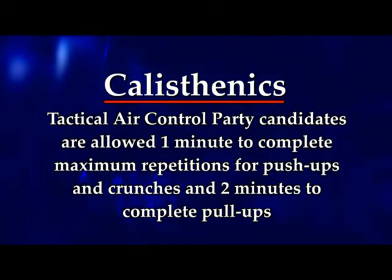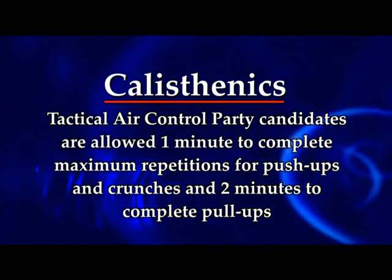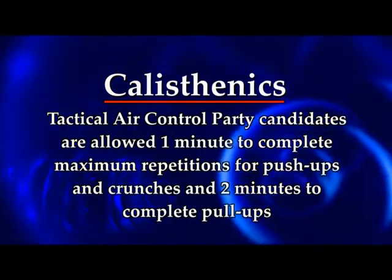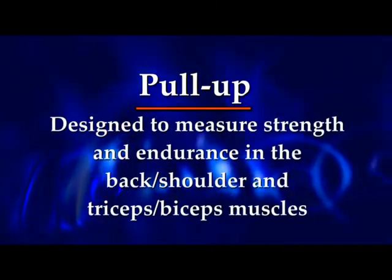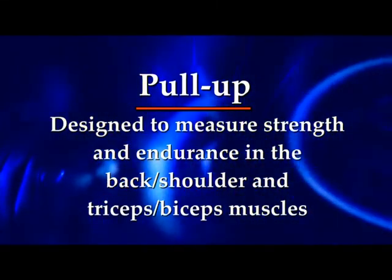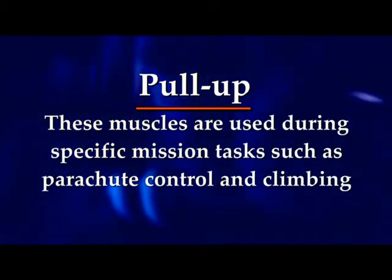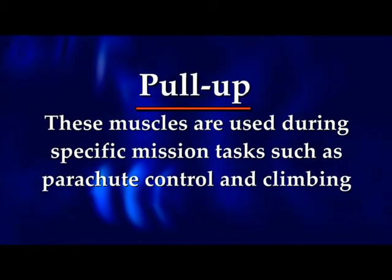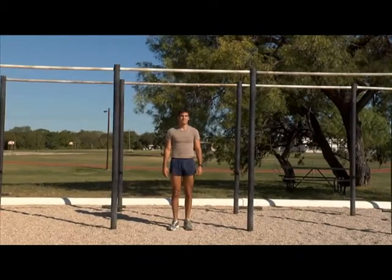Tactical Air Control Party candidates are allowed 1 minute to complete maximum repetitions for push-ups and crunches and 2 minutes to complete pull-ups. The fourth event is the pull-up. This exercise is designed to measure strength and endurance in the back, shoulder, and triceps-biceps muscles. These muscles are used during specific mission tasks such as parachute control and climbing. Applicants perform pull-ups wearing PT gear.